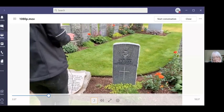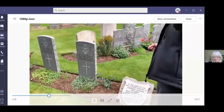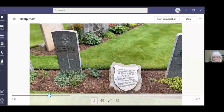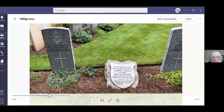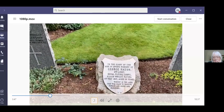You see, this is what we would call a private memorial, where a family have put in a memorial to their loved one, and we maintain it because this is the only place in which we commemorate this casualty.